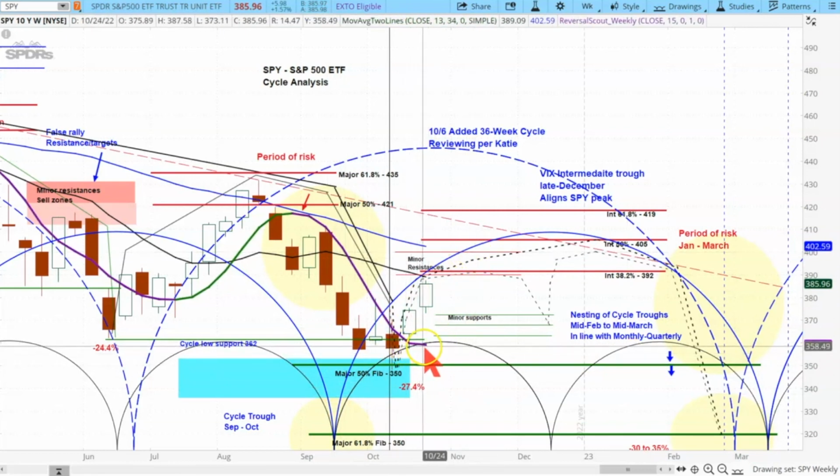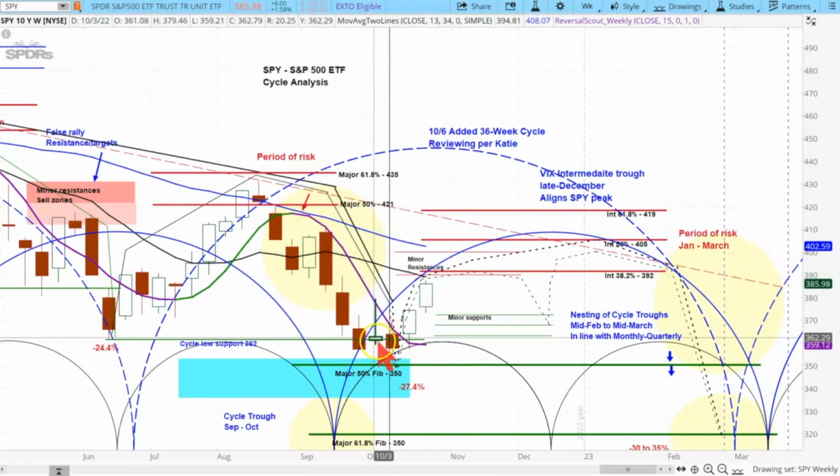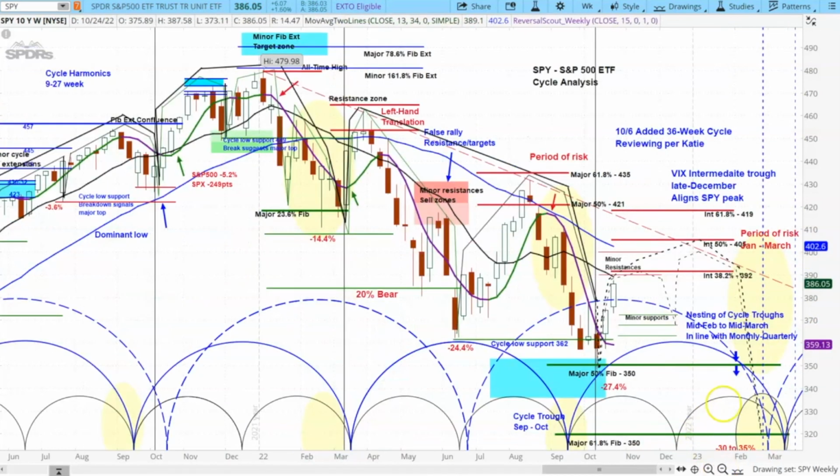Now, momentum you can see right over here. When the momentum turned negative right there on the reversal scout, this is our proprietary indicator for our weekly charts and longer, this then moved down and set up this big decline. You can see in here where it turned up, it set up that advance. It is just trying to flatten out here. So this market still has work to do before it does move to the upside.